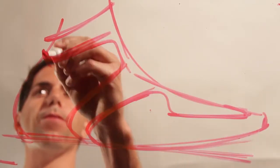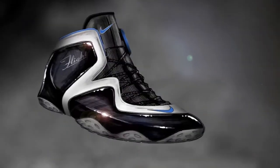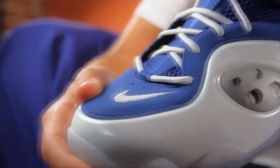And then what we did was we found where we wanted to add the foamposite, which was in the forefoot and the heel for more support. Penny's always talked about the shoe fitting like a glove and really being tight on his foot. And so the foamposite is a great technology that allows you to do that. One of the great things I love about the shoe is the logo on the toe. It's memorable, and it celebrates the era of the shoes from the mid-90s, from when Penny played.